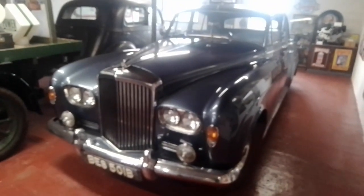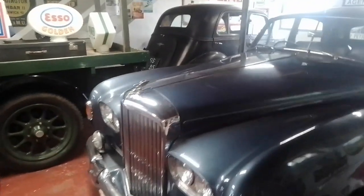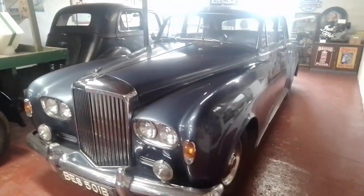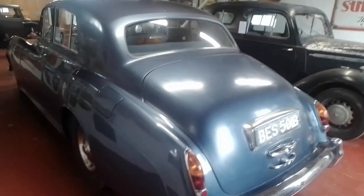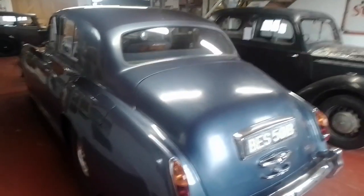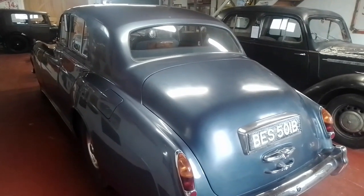Next up, we have a 1963 or 64 Bentley S3. So this Bentley has the 6.2 litre V8 engine, and it's one of the last Bentleys on this body shell. When I say it's one of the last Bentleys on this body on chassis, that's distinguishable by the four headlamps on this model.